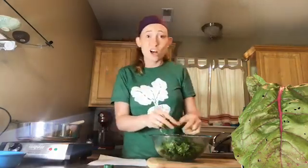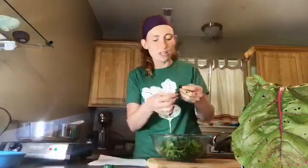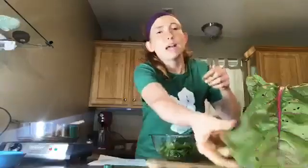So that's literally all it is, you just take that olive oil and you massage it. What's really cool about this, and it's going to be kind of hard to see, is this leaf that's already been massaged. The consistency is just different. It's softer, it's greener, it's not wilted or anything like that. Compared to this, it's just going to be a more enjoyable thing to eat raw.